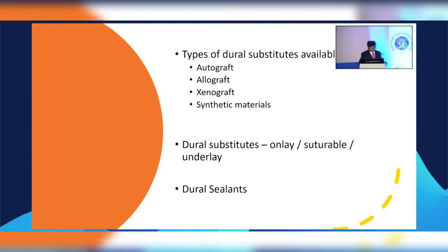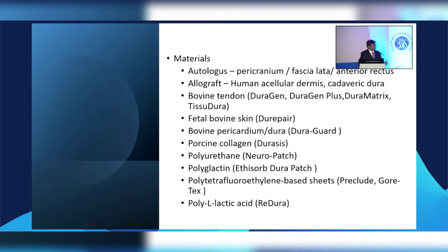Looking at the different variety of materials that we've been using in the last 30, 40, 50 years: pericranium, it's available locally, that's the best. Fascia lata if you need one, anterior rectus; it increases morbidity when you start taking autologous materials. There are allografts; cadaveric dura was the mainstay before. Now from bovine to fetal skin and porcine, this horse material that's been used, different forms of collagen really. And more recently, I would say probably in the last 10, maybe 15 years, synthetic materials.